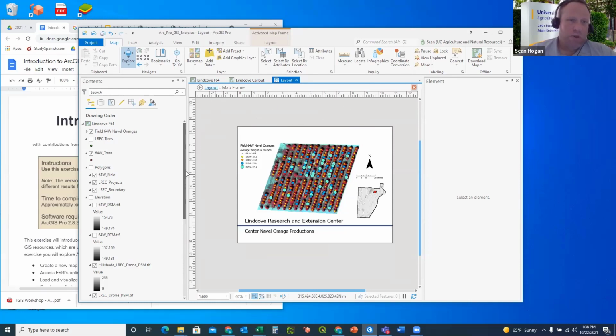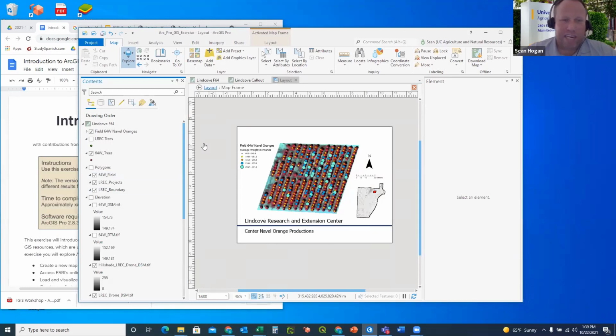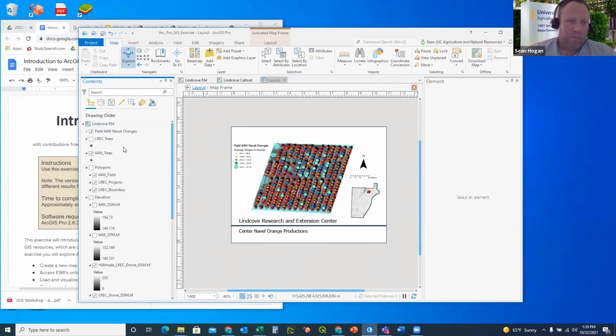So when we refer to the contents pane, or panes in general, what we're referring to is these windows generally on the side. Sometimes they can be undocked. I like to leave them docked on the side. If they get undocked, I can click them back into place. Some people have different preferences for the way they like things laid out. The default, and my preference, is to have the contents on the left side of the window.